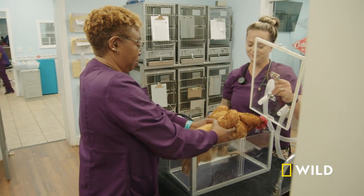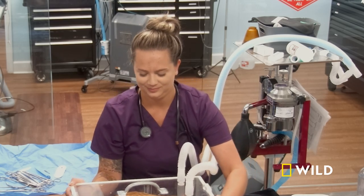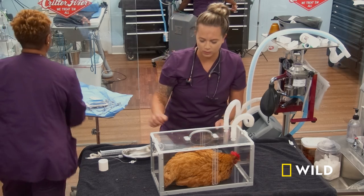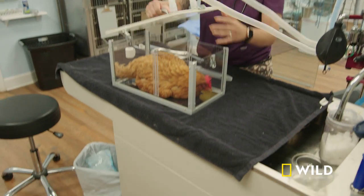Thank you so much. Vet Tech Jordan prepares Vanessa the chicken for surgery. We are giving Vanessa some anesthesia to get her nice and sedated for Dr. Ferguson to come and try to flush this crop out. Come on, Vanessa. Oh, poor thing. Oh, get out of here.